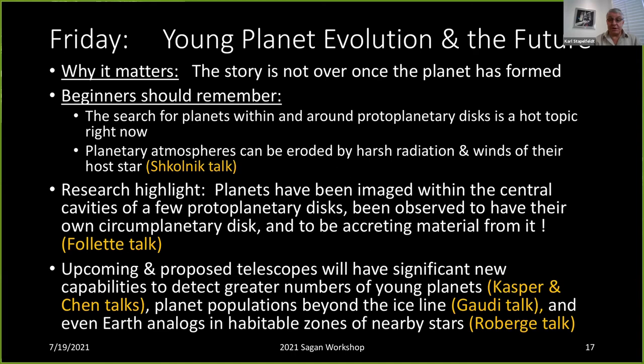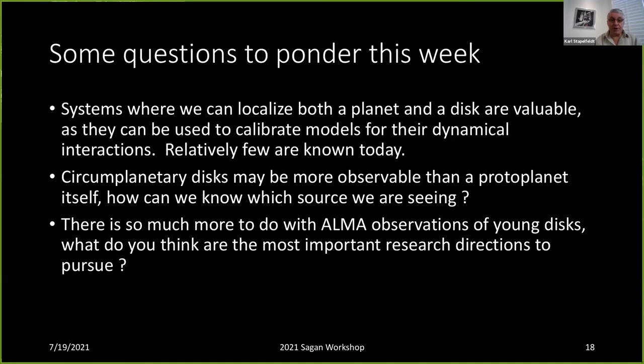So the questions to ponder this week as I wrap up are ones that occur to me. I think the most valuable systems that we can find are the systems where we can localize where a planet is and where a disk is in the same system, because then we can test the models that you'll hear in talks this week about the interactions between dynamical perturbations of planets and disks. Relatively few examples of these are known today. There are lots of radial velocity planets that have disks, but the disks are not precisely located because they aren't imaged. Conversely, we have lots of disks, but we can't see the planets inside them in many cases. So the few examples where we can see both are really important. So keep your eye on those this week.